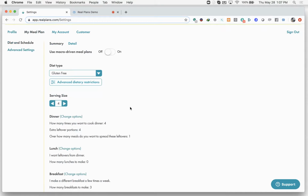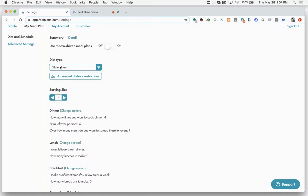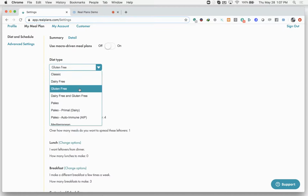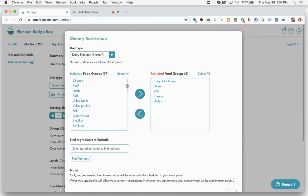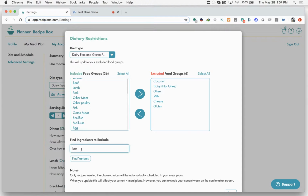Remember I told you that the meal plan was based on a diet? Well, that's my diet there. I'm gluten-free, so you can change that if you like. Say I'm gluten and dairy-free. But you can also in here say, well, all right, so you've excluded these food groups, but I don't really like coconut. I'm not into coconut. And maybe you're into something that's not even a food group. It's a subset of a food group. Like, someone told me today they don't eat broccoli. Never heard of someone not eating broccoli, but there we go.